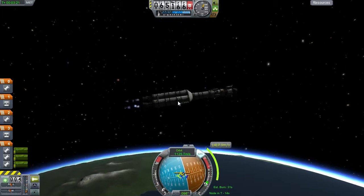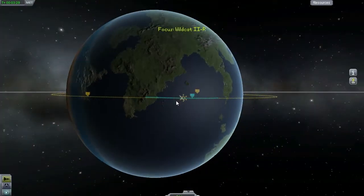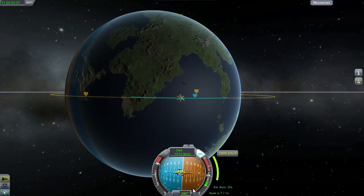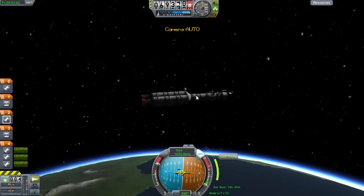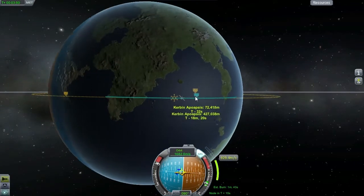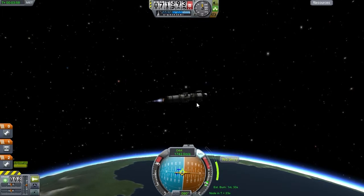Node's in about 15 seconds. Oh, down, down, down. So start burning. Here we go. We let our burn commence. I heard that one. There we go. We've got our little rockets now going. And burn's gonna take a while. It's gonna take about a minute.